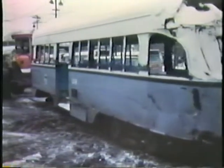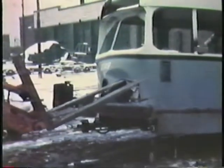Today, the streetcar tracks are paved over, even in the yard. Streetcars will never return to the Watertown line.